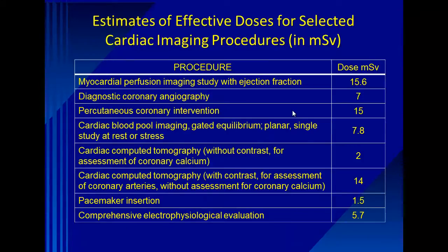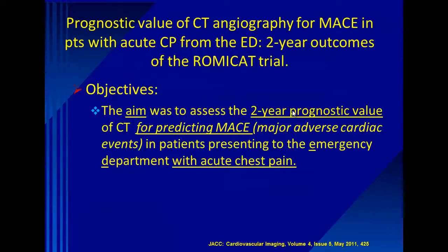Okay, so as we talked about earlier, perfusion studies give you about 15 or 16 millisievert exposure. Cath is about 7. Cardiac CT without contrast, just looking for the coronary calcium, is only 2. And for cardiac CT, doing the whole kit and caboodle, it's about 14 millisieverts. So although the EP studies tend to take hours and hours, it's not that they're getting a lot of X-ray exposure.